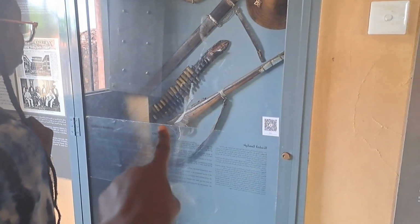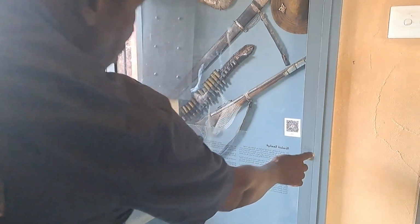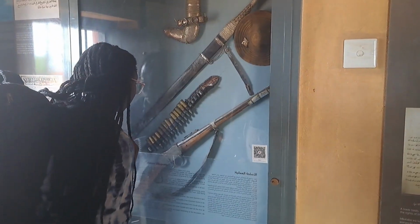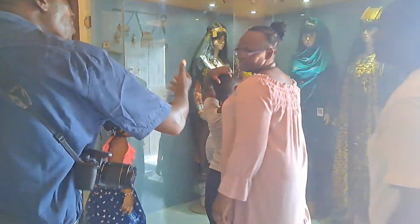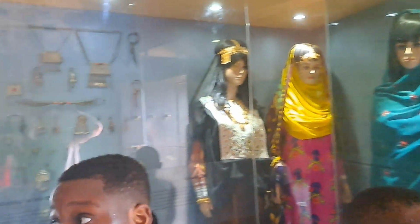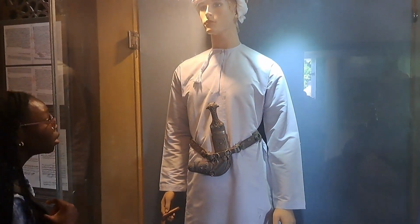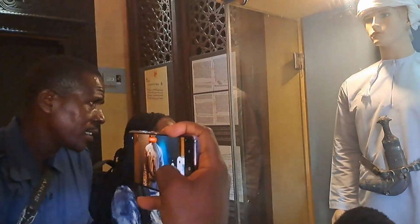Wow, these are bullets. But they are used. Or they can be used. Take them out. Okay, come here. We see the real bullets, man. Their attire, how the ladies and their men used to dress, even today. Wow, this is how Oman ladies used to dress. Until today, it's the same way they dress. This is the knife I was talking about. Daga, or kancha. And this is how the teenagers dress.